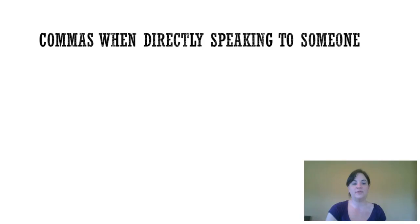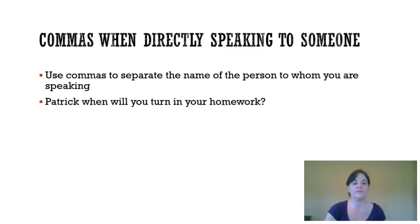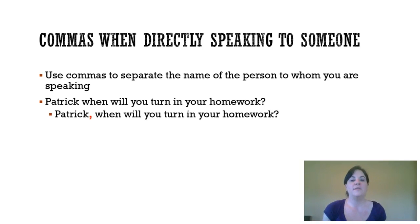Our next comma rule is how to use commas when you're directly speaking to someone. You need to use a comma to separate the name of the person to whom you are speaking. Let's look at two examples. Patrick, when will you turn in your homework? Well, who am I speaking to? I'm speaking to Patrick, so I need to separate his name with a comma. Patrick, comma, when will you turn in your homework?